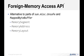So it's effectively like a pointer, but you do it through an object so that it's not as explicit as just using a number. And then a memory layout is applied to a memory segment so that you can tell the library code how you want that memory segment to be organized. For example, you could say, okay, I'm going to be storing ints in this memory segment, or I'm going to be storing longs in this memory segment. That then enables the memory address class to be used so that it can figure out for you where the next piece of data is in your memory segment.